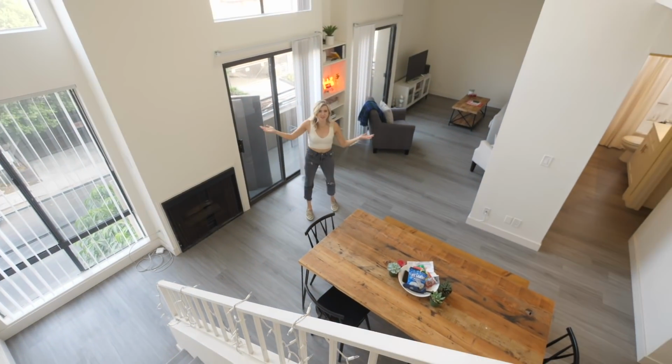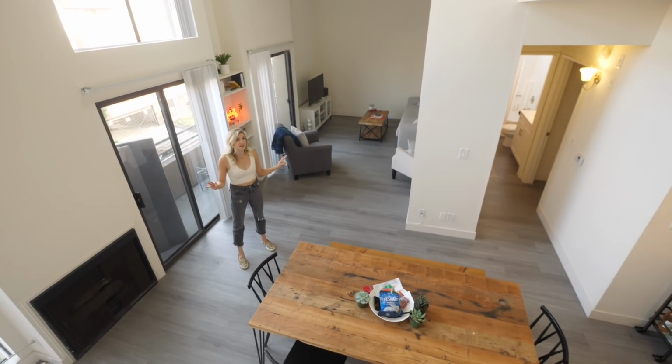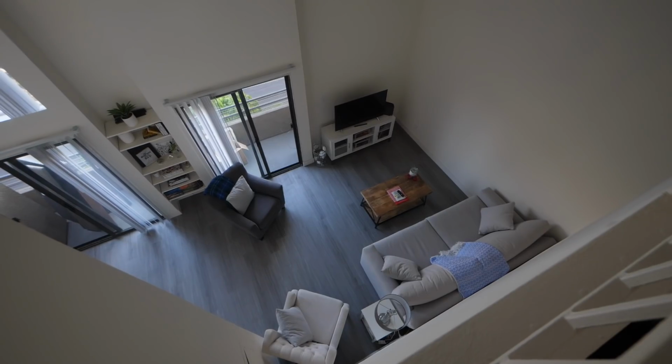This is the living room. It's massive, it's huge. I haven't really seen a living room in LA this big volume-wise. We've got a lot of space in here.